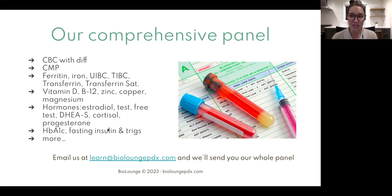So I've just listed some of the labs in our comprehensive medical panel. Some basics like the CBC with DIF, our metabolic panel. We do a pretty extensive iron panel looking at ferritin and transport proteins. There are some nutrients that we always look at for everybody: vitamin D, B12, zinc, copper, and magnesium. I like a plasma zinc and a red blood cell magnesium.